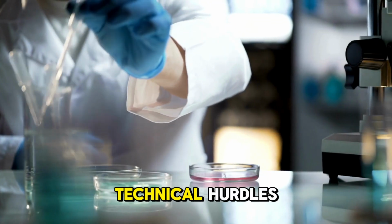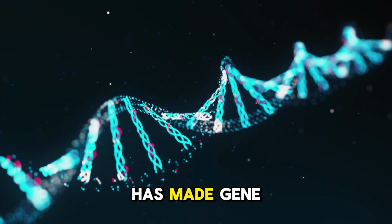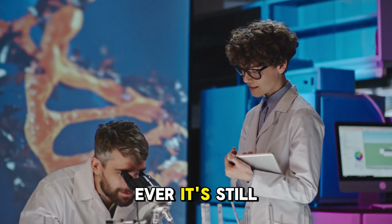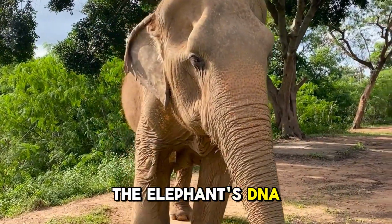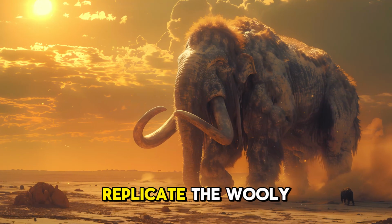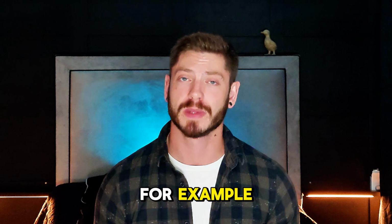First up, the technical hurdles. Genetic engineering is still a relatively new field, and while CRISPR has made gene editing more precise than ever, it's still not perfect. One of the biggest challenges is figuring out how to edit the elephant's DNA in a way that will accurately replicate the woolly mammoth's traits without causing unintended consequences. For example, it's not just about giving an elephant thick fur. Scientists have to consider how these genes will interact with each other, how they'll affect the animal's overall health, and whether they'll create unexpected mutations. It's a delicate balancing act.